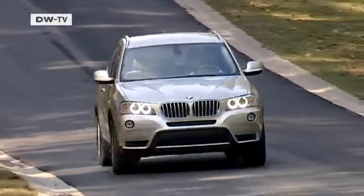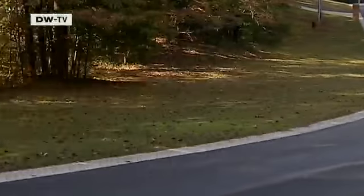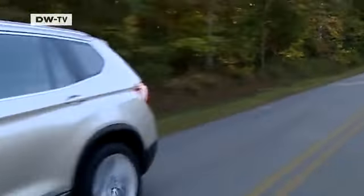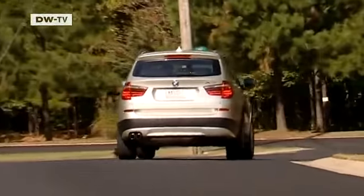The first generation of the X3 was a major success when it was launched 7 years ago. Now the second edition is rolling out. Its main claim to fame, lower fuel consumption in comparison to competitors, like the Audi Q5 and the VW Tiguan.